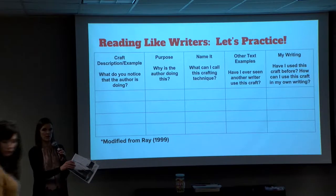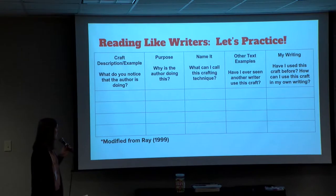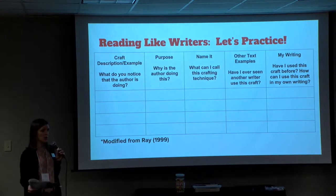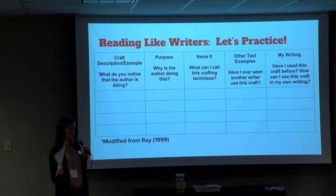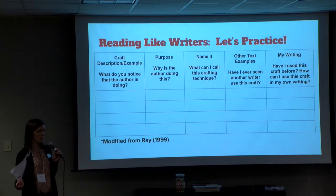Okay, so Katie Wood Ray suggests a guided inquiry method for teaching students how to read like writers. And this is a modified form of the chart that she provides in her book, Wondrous Words. So let's take a look at the chart, and then we're going to delve into an excerpt from Come On Rain, and talk about how we can read like writers.